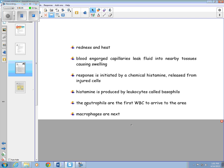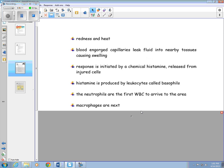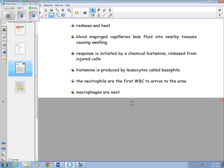The neutrophils, which I mentioned before, those are the first responders. They are going to be the first white blood cells to arrive to the area. The macrophages are going to come next.